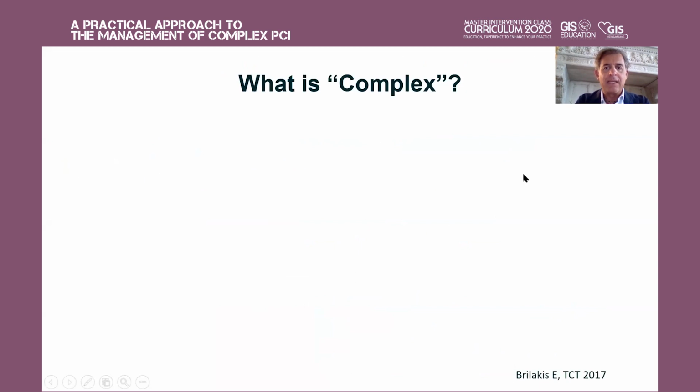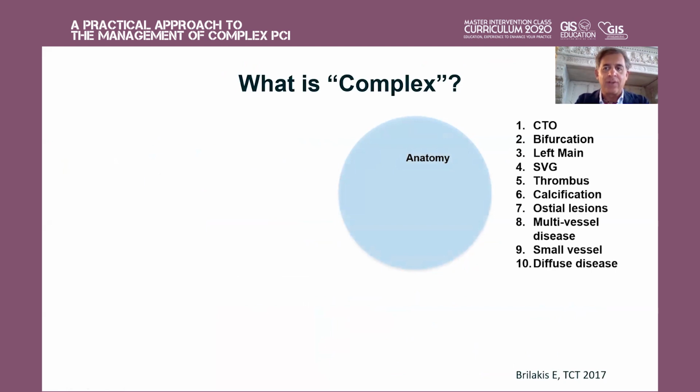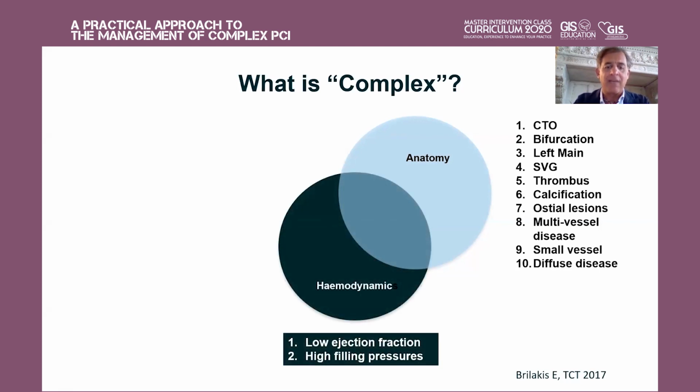What is complex? We know that complex is a multifactorial situation. We have anatomical features, and we know that the most complex anatomical feature is chronic total occlusion, number one. Then, once we open the artery during CTO PCI, we need to face bifurcation, very often left main, and calcification, ostial lesion, multivessel disease, and diffuse disease. This is the anatomy. Then we have the hemodynamics. We can have patients with cardiogenic shock, with low ejection fraction, and this adds complexity.